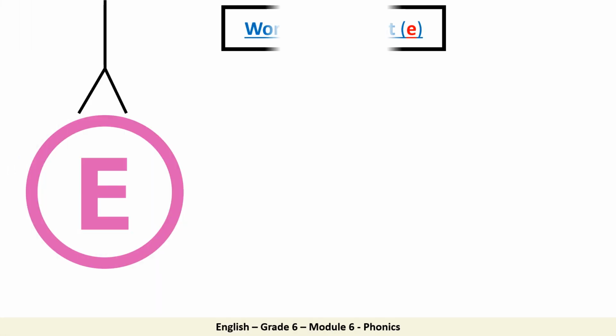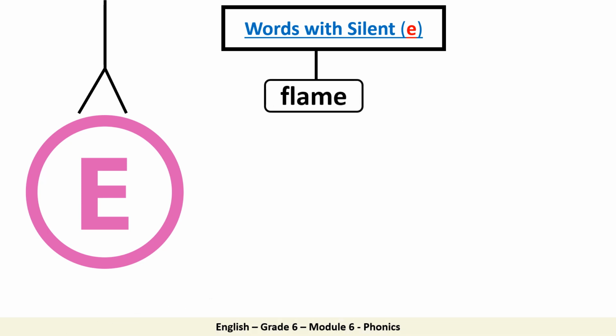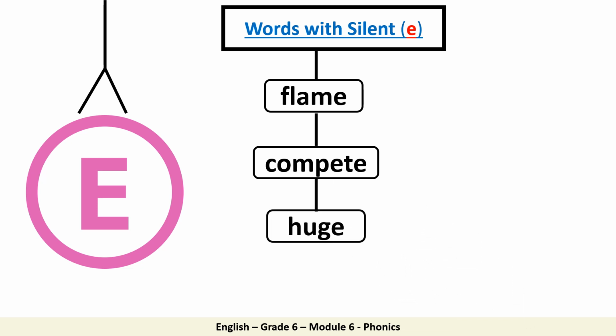How about we look at some one-syllable words with the silent E? And I'd like for you guys to notice the sound of the vowels in these words. They are not pronounced with the short sound, they are pronounced with the long sound. Let's see together. Flame. As you can see, long sound. Also, compete. Long E. Again, huge. Long U. Finally, hike. One more time. Hike. Long I. All right?